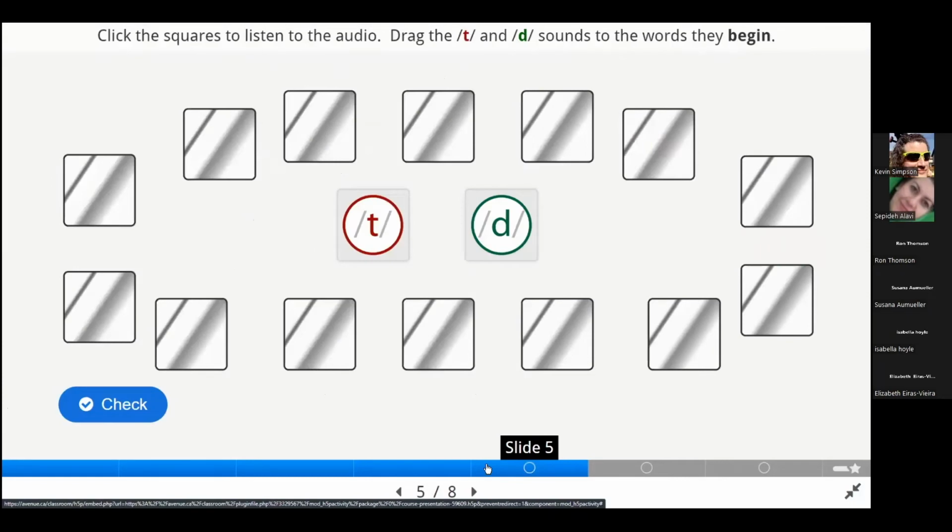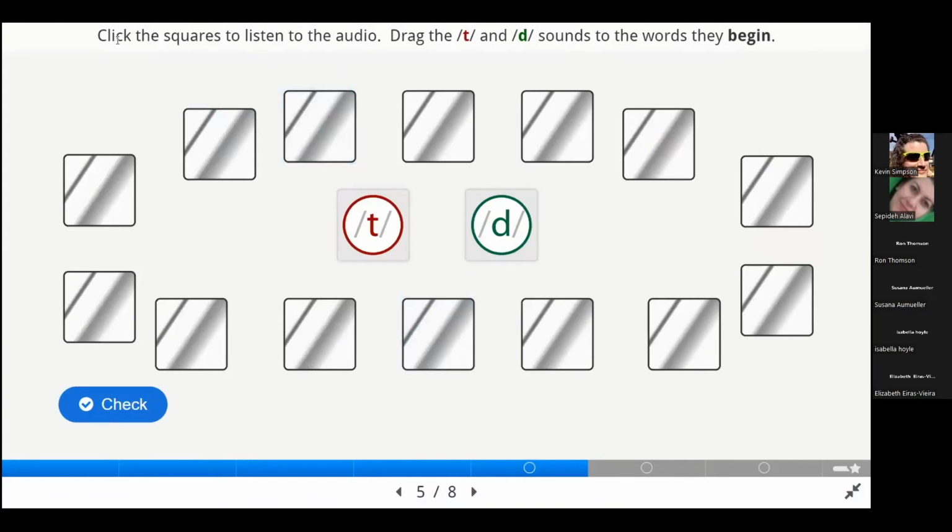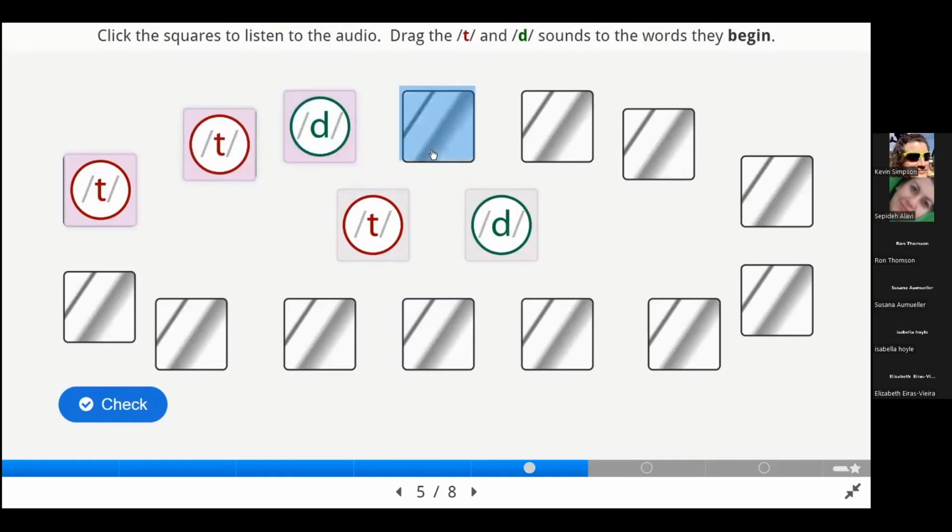Okay, and this is where students start to get a little more interactive here. A set of instructions: Click the squares to listen to the audio. Drag the T and D sounds to the words to begin. So let's just give it a try. Tie. Team. Dough. Ten. I think that's ten, but it might sound like den to some people.